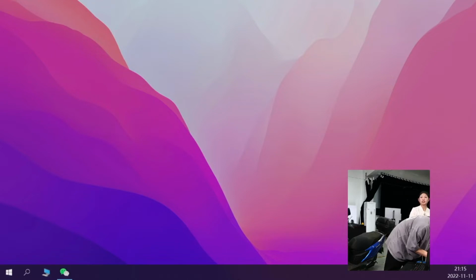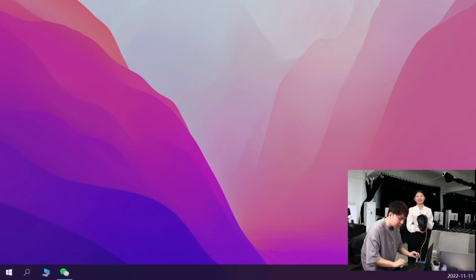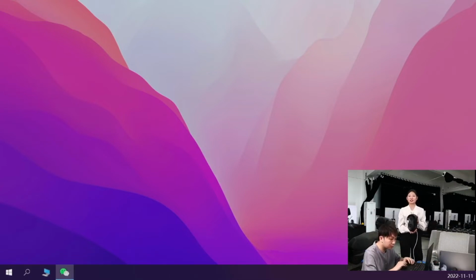So I want to ask you guys, what is the most satisfying scanned model that you have done? What is your most satisfactory model or work that you have done before?